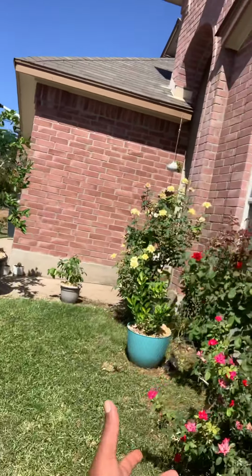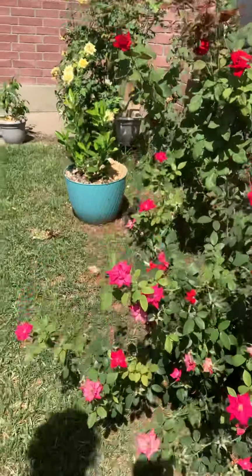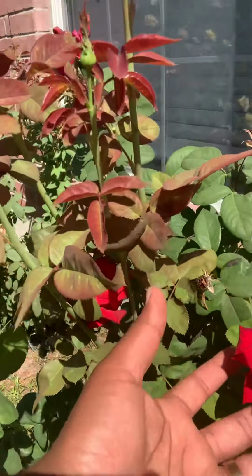Moving right along. I'm always excited to show you guys everything. Oh, by the way, look at these beautiful roses, man. All of them are coming out so nicely.